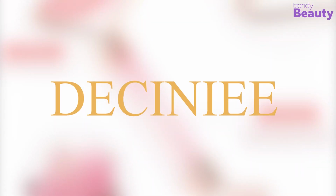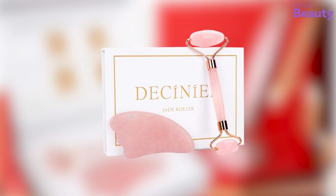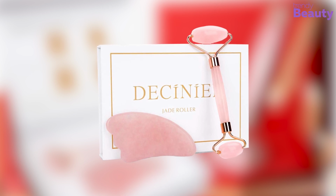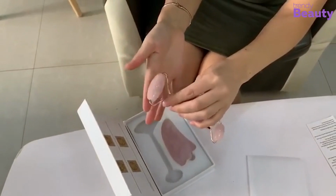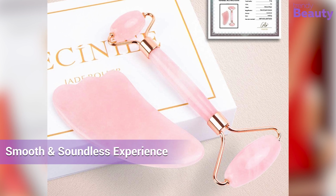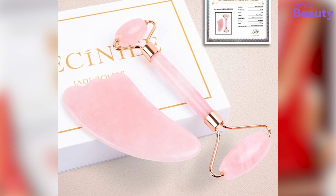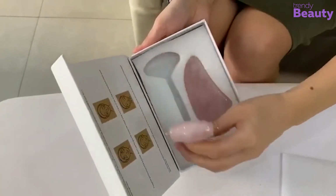Dissini is a reliable brand that believes in healing skin naturally, and their jade rollers are made of 100% pure jade stone with no additional chemicals. This double-ended jade roller helps to promote blood circulation and absorbs your favorite skincare product. It is especially designed for a smooth and soundless experience while rolling on your skin. Its thick and strong handle makes it easier to use and very durable.